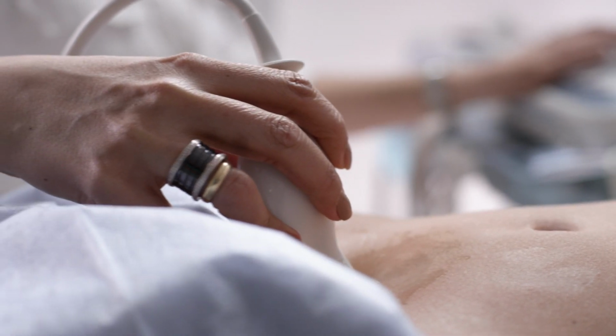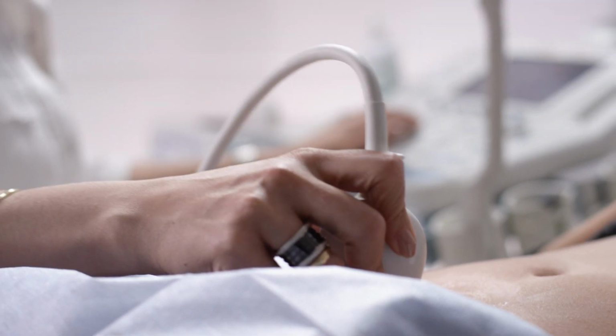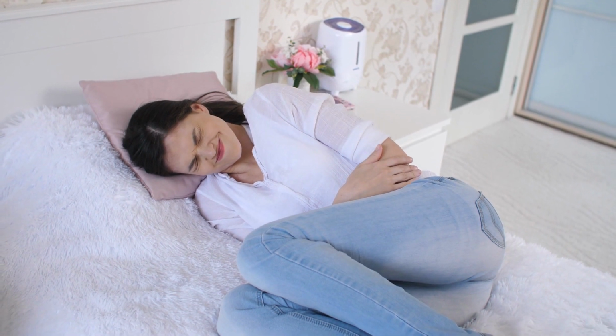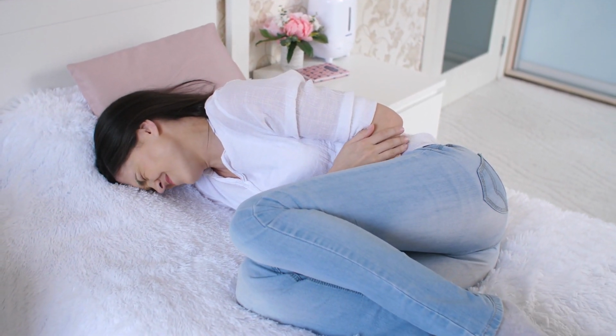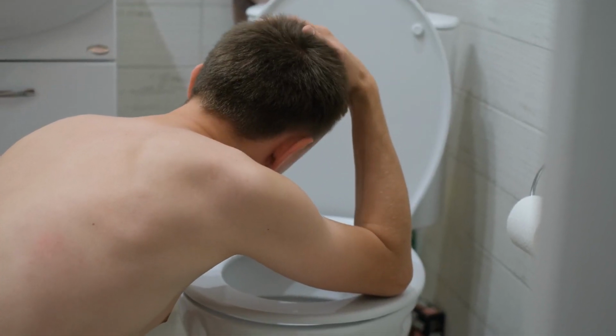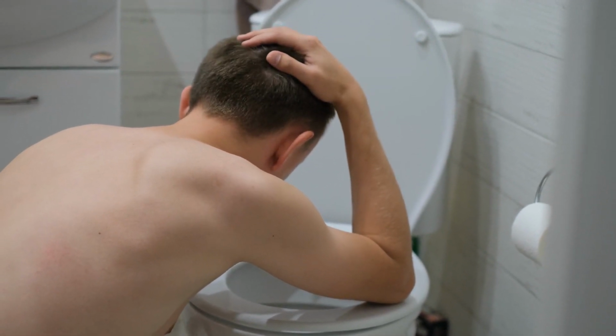They can be seen on ultrasound and CT scans. Most people with abscesses have severe pain, fever, and feel unwell. Other symptoms may vary depending on where the abscess is located. These symptoms may include nausea, loss of appetite, and weight loss.